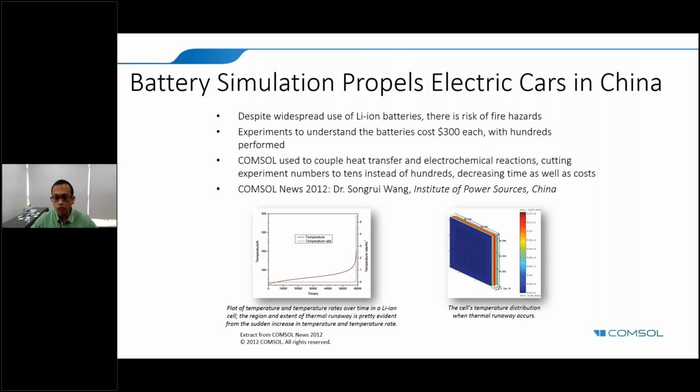And using COMSOL, for their new cell designs, they were able to identify conditions which led to thermal runaway. Now, earlier they used to do extensive experimentation, and what they noted is that each of the experiments used to cost them 300 USD, and they had to perform hundreds of experiments. Not just that, but each experiment took 1 week to set up and then 1 more week to get results.